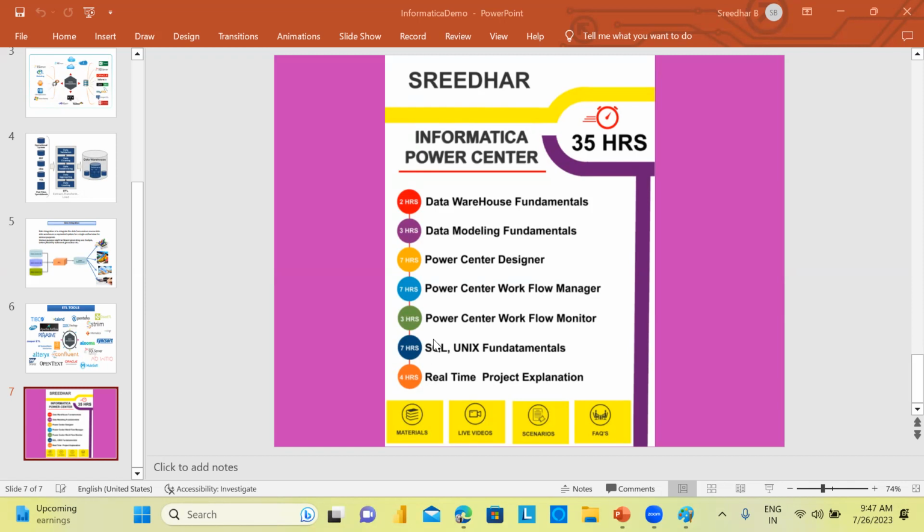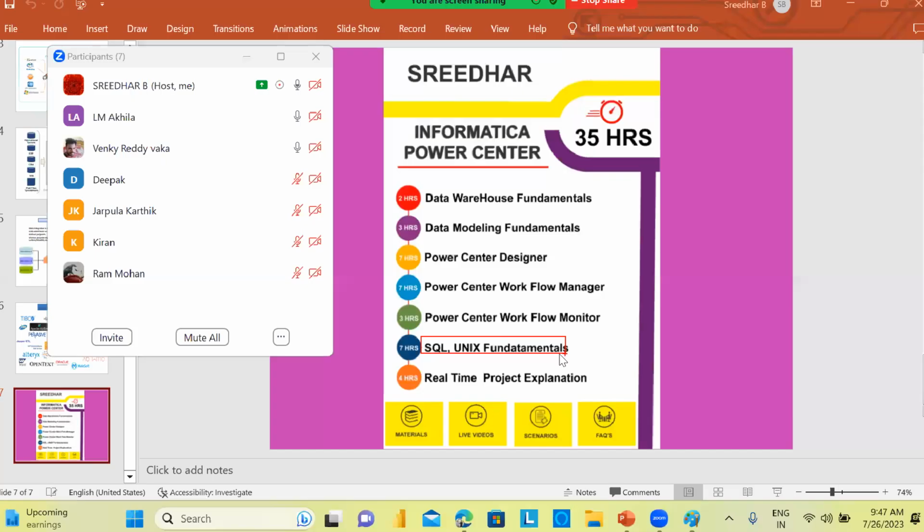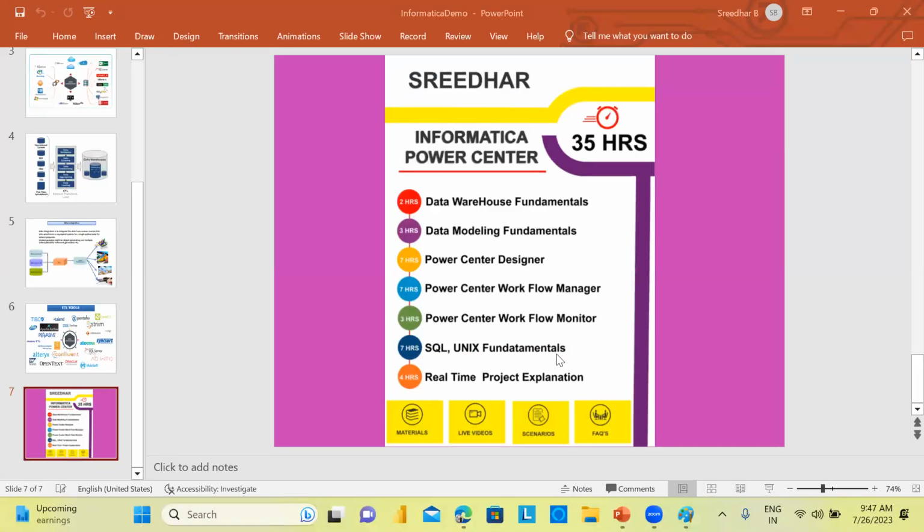Not more than that. If you want to learn SQL again, it will take another 35 to 40 hours. Okay, but when we go for the drives, they mostly ask about SQL only. If it's SQL only, then you can go for separate sessions, where there are deep SQL-only sessions.